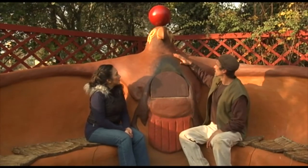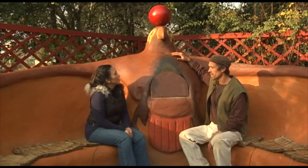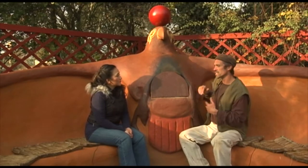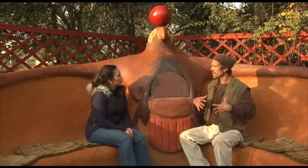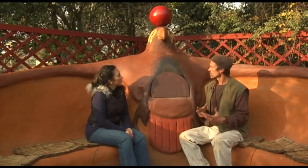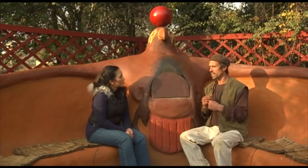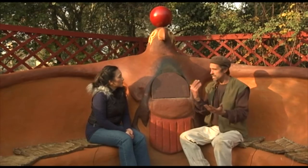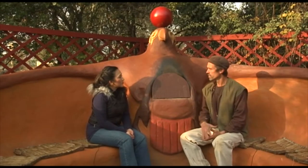So this is a big falcon. It's actually sculpted as Horus. And since we're at Isis Oasis, which is an Egyptian-themed retreat center, it seemed appropriate to do an Egyptian-themed structure. And so that's what I do. I will go into a space, and I'll come up with a design based on the energy there and the theme of the space.